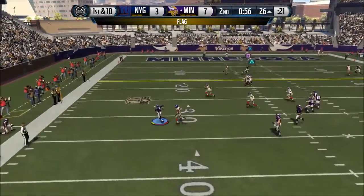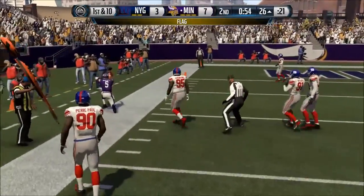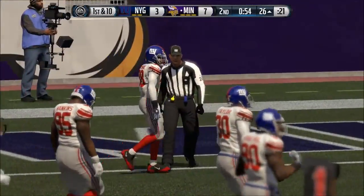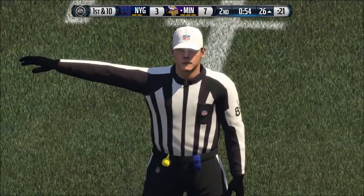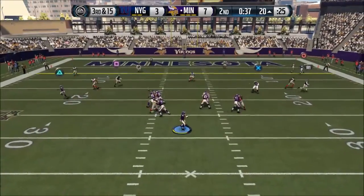1st and 10. I thought this was offensive holding when Teddy Bridgewater was scrambling left, so he ran out of bounds right there. But really, as you look at it, it's going to say defensive holding, and the Giants are going to be penalized for that. I thought it was offensive holding because that's usually when it is thrown when you're scrambling outside the pocket, and the offensive tackle usually has to hold so he doesn't get sacked. But that time it was defensive holding.